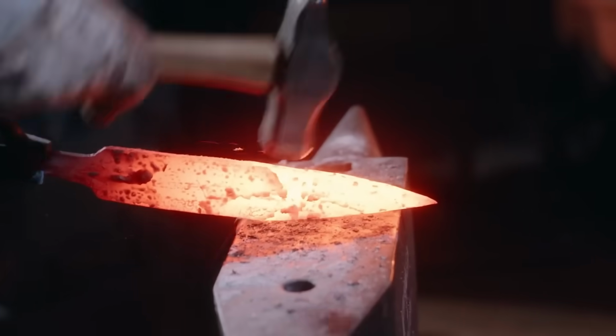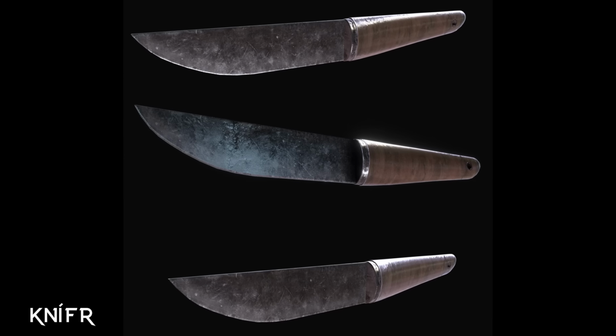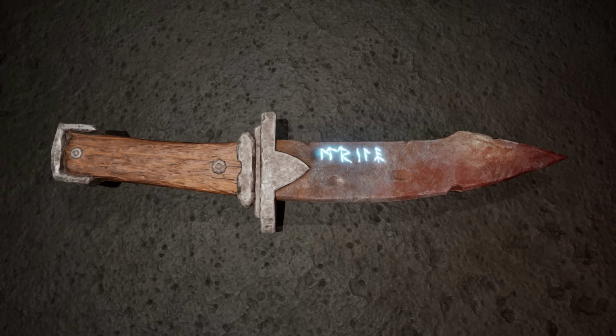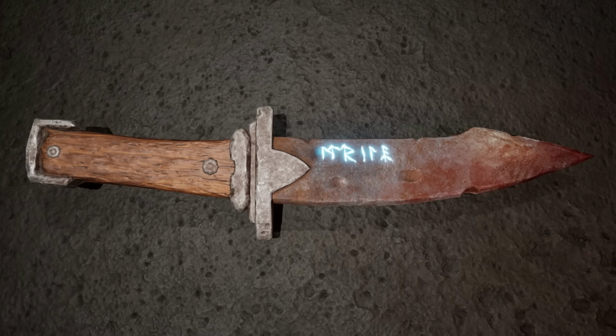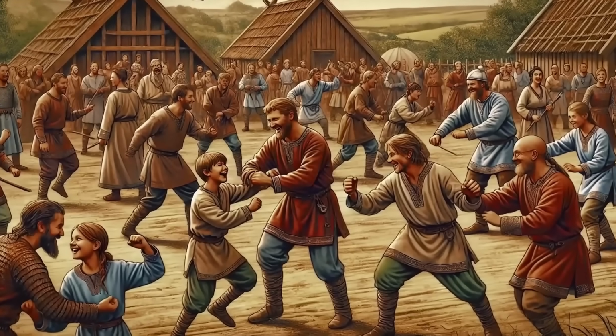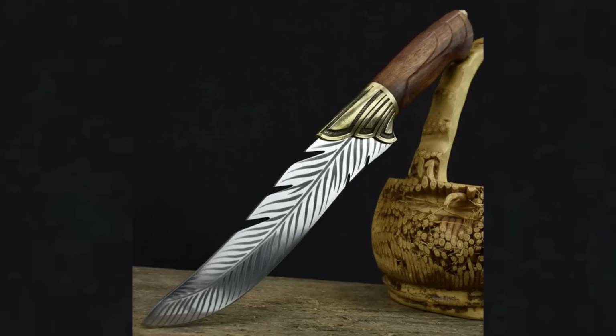While the seax has received more historical attention, the humble knife, or nifa, represented the most ubiquitous cutting implement in Viking society. Smaller than the seax and typically measuring 3 to 5 inches in blade length, the nifa was carried by virtually everyone, men, women, and even children, as an essential everyday tool.